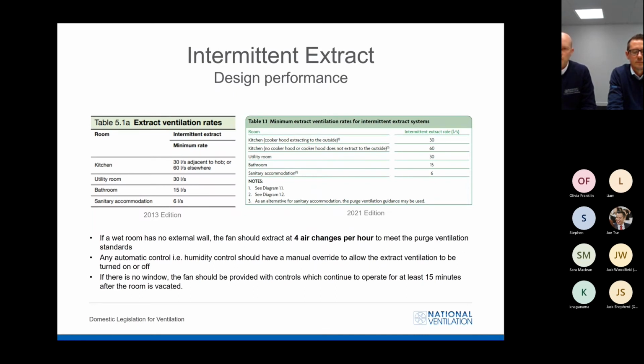Extract rates are unchanged, but key points to be aware of are: if a wet room has no external wall, the fan should extract at 4 air changes per hour in order to meet the purge ventilation standards. It should be noted that for a larger wet room, this may exceed the minimum extract rate. For example, an internal bathroom of 15 metres squared would need a minimum intermittent rate of 60 cubic metres an hour, or 16.7 litres a second.